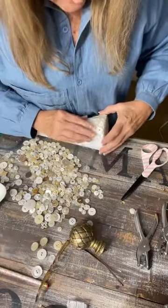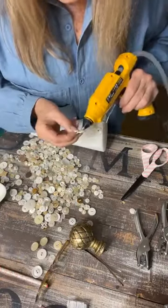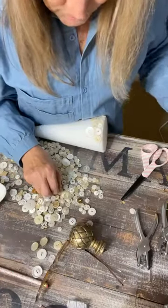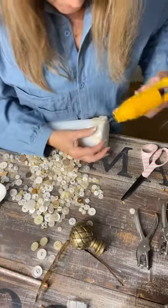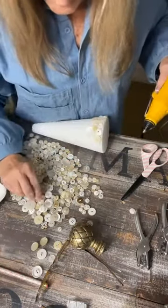But when you mix these with all of the other buttons, oh yeah, this one's like an upside down button. I just want to show you that when you are adding them all together, it adds interest to it. So we'll just put that one up over top because I have a little hole right there that I want to cover.